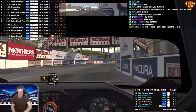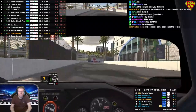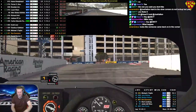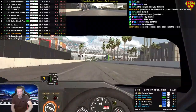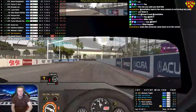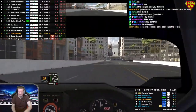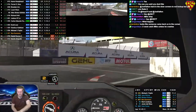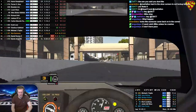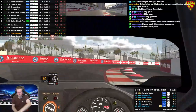Let's hope there's no more pile ups. Let's try and get some good pace going here. So that pile-up that I was stuck doing a three-point turn, basically the Audis almost caught me. I noticed when I got going again. It's crazy, isn't it? Oh, it's a long time to go. Many things can happen.